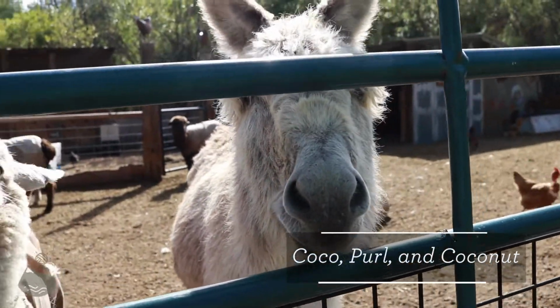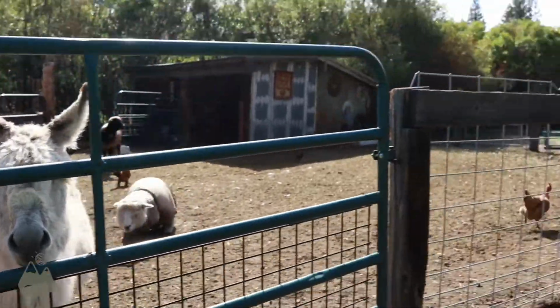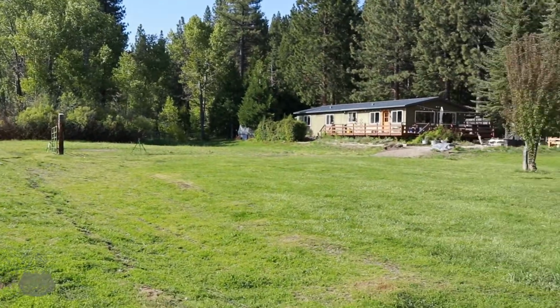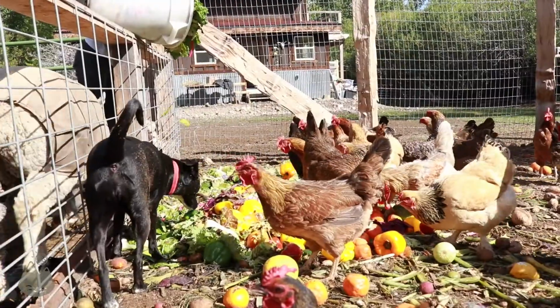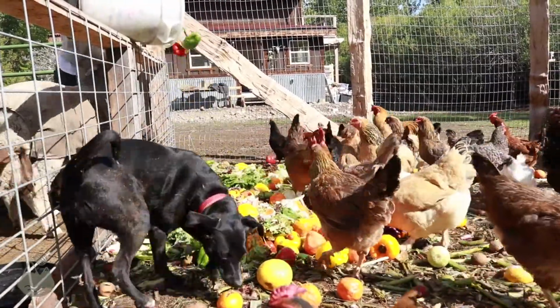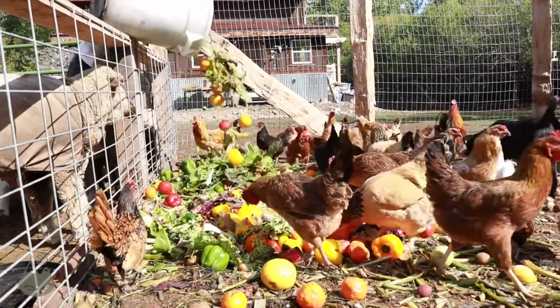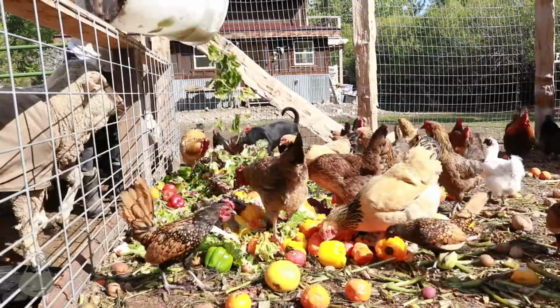We have 2 guard donkeys who tend to our flock and add personality to our farm. We have around 100 chickens and supply eggs for our local community. Our days begin and end with feeding animals: chickens, ducks, sheep, dogs, donkeys, and even the kids.